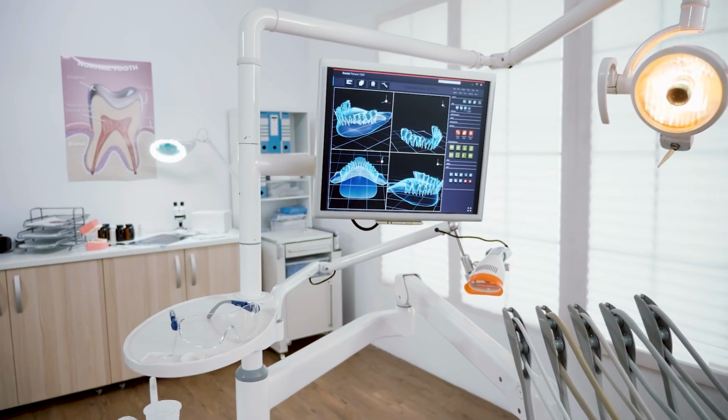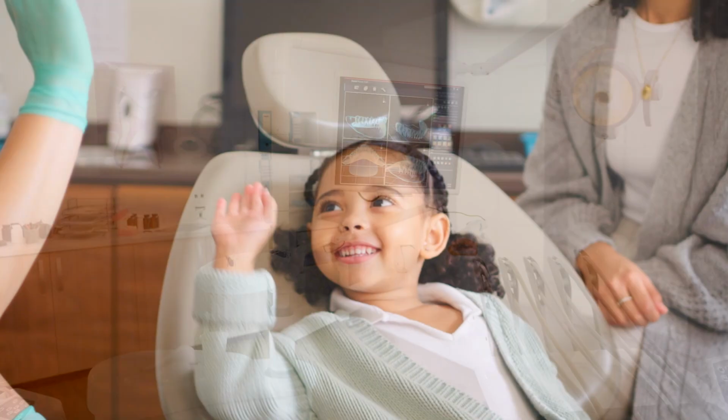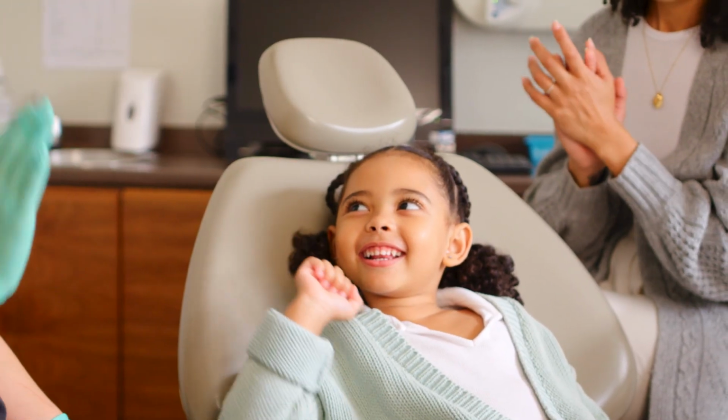At Orthodontic Experts, we make it a priority to answer your questions so that you can feel confident in understanding the treatment process. There is a lot to learn in the world of orthodontics, and it can seem intimidating. But the more you learn, the more relaxed you will be at your appointments.